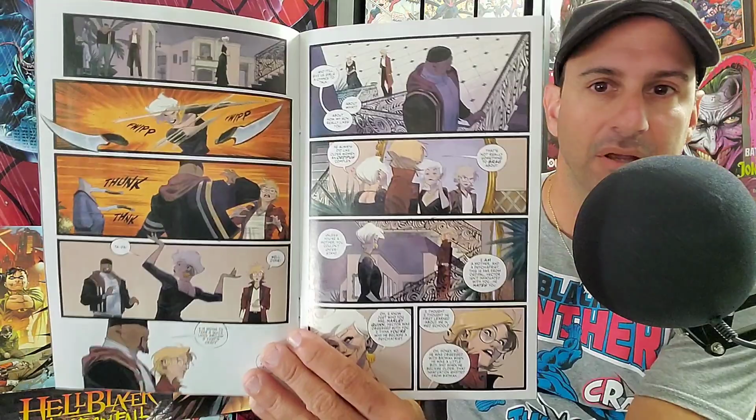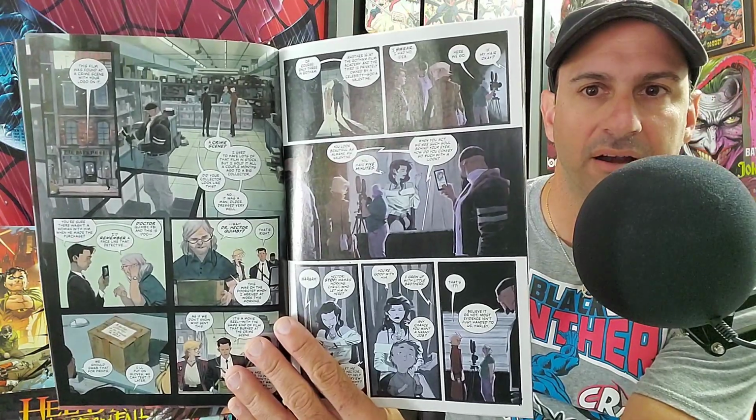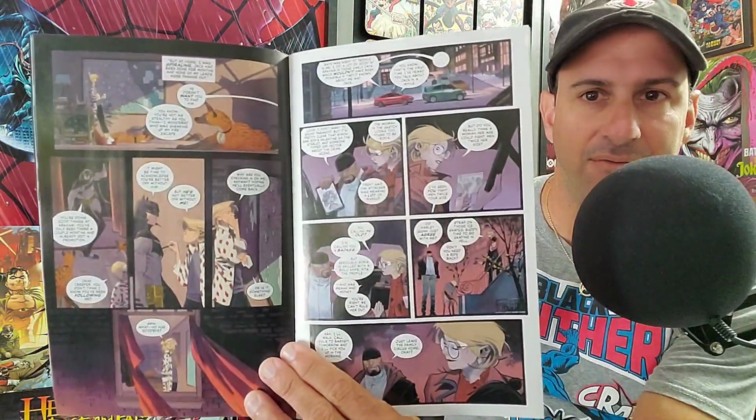The interior artwork is good, even though it's not Sean Gordon Murphy's artwork. It's still really, really well done. Or is it his artwork? No, he does just the cover. So yeah, he doesn't do the artwork. It's very similar style. The colors are really nice as well. Here's some more artwork in there too. So yeah, so there you have it.